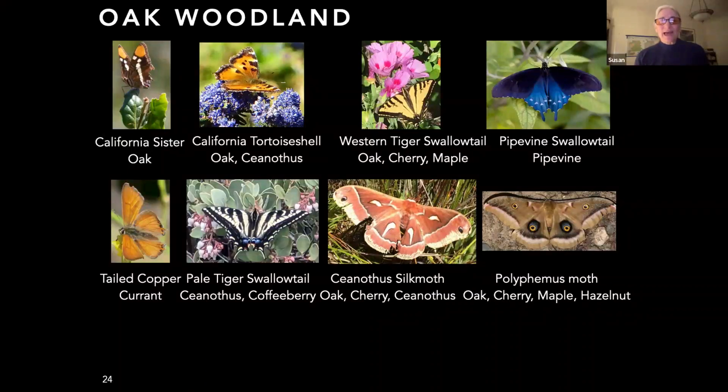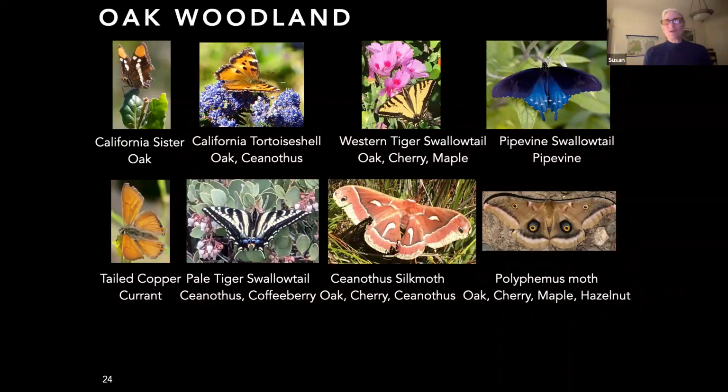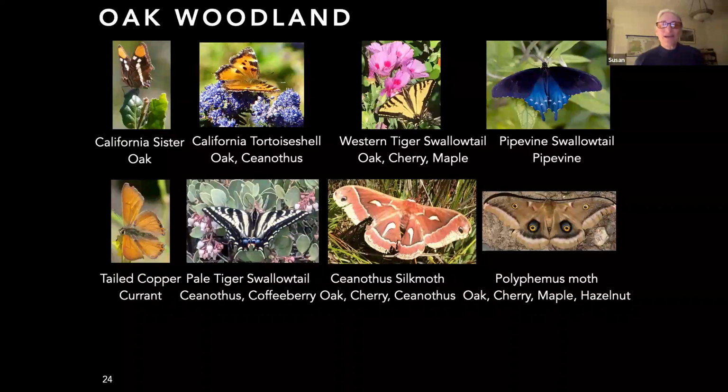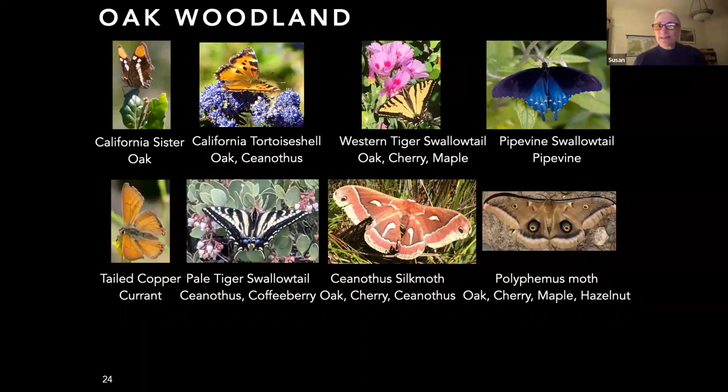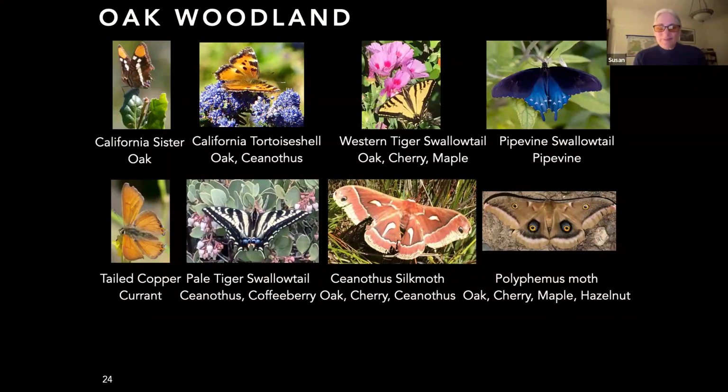California tortoiseshell, that is absolutely gorgeous. Oak and California lilac. Western tiger swallowtail: oaks, cherries, maples. They like big trees. Pipevine swallowtail, one plant. We've been talking about this one, just the pipevine. That pipevine needs a lot of shade. It's got to get planted in the shade. It will eventually crawl towards the sun. But it is our very shade-friendly vine, very soft leaves.